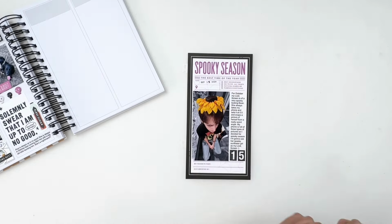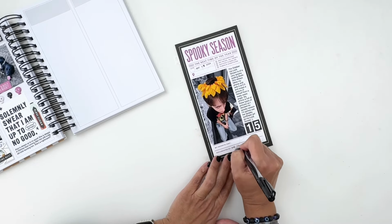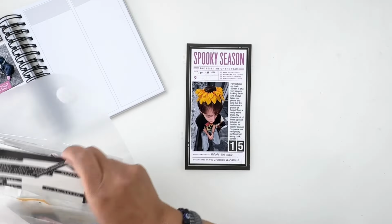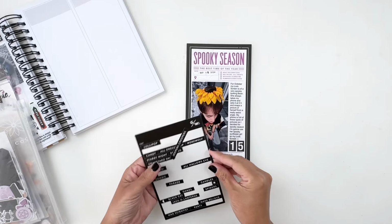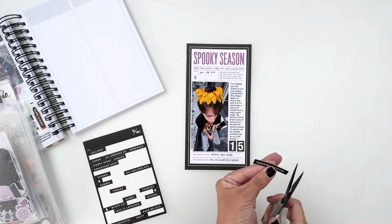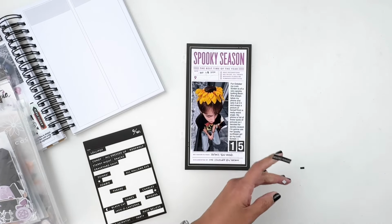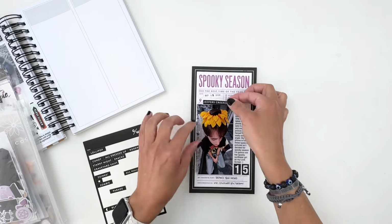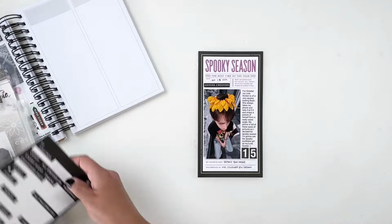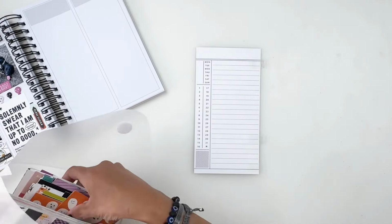I just added my number, I added my journaling. I'm keeping it very simple. I love these 4x8 papers from Kelly Perky's Halloween kit. Like, you don't have to add a lot to them. It'll fill out pretty quickly, and that's what I need right now. I just need to catch up on my October daily. I am done with day 15. Now I can just flip over my page and start working on day 16.